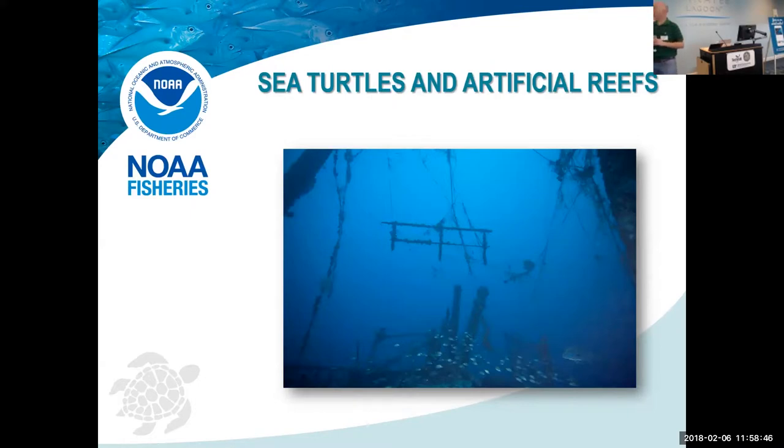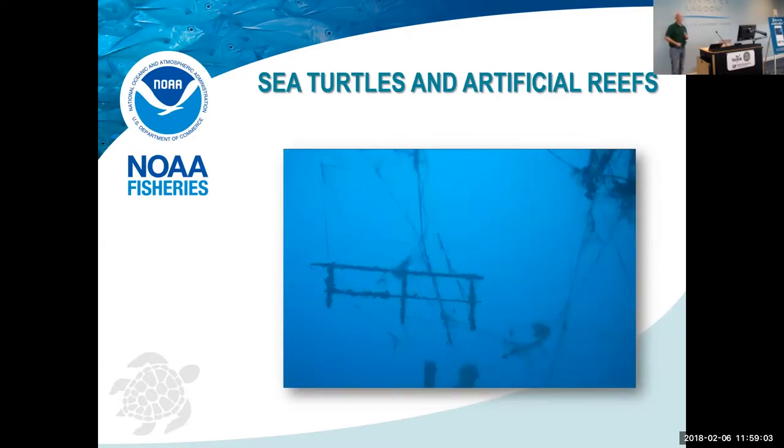And this is a wreck, the Bill Boyd off Fort Lauderdale. You can see there's so much monofilament on there that a section of railing that's been pulled off is suspended midwater by quite a bit of monofilament. So again, this shows you how much monofilament can accumulate over time, which presents a risk to sea turtles and other marine life.